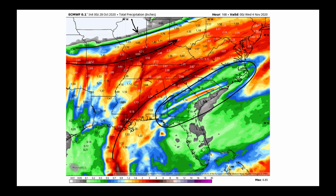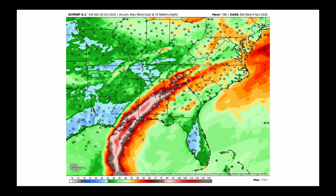So the other threat of this system I want to talk about is the winds. We've seen a lot of the models over the last 24 hours start to really extend the stronger winds much farther inland. And you can see that possibly making landfall here with wind speeds around 100 miles an hour, possibly faster.